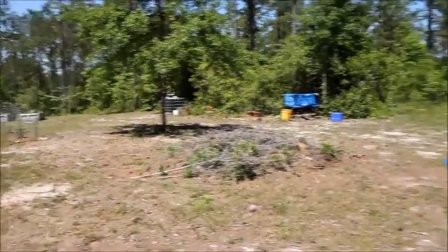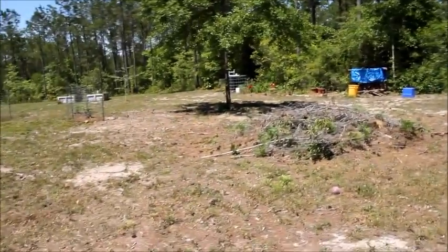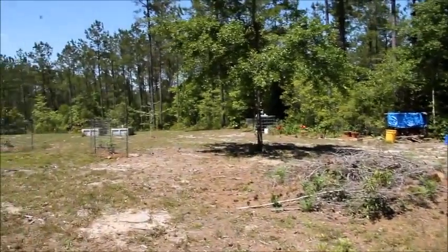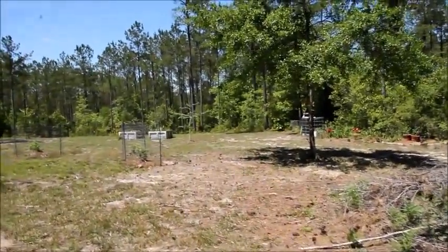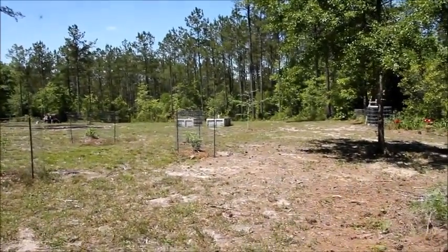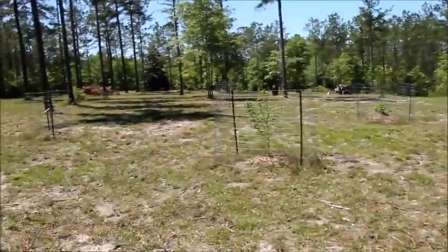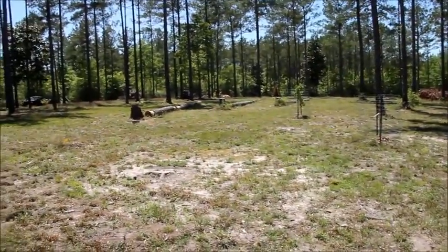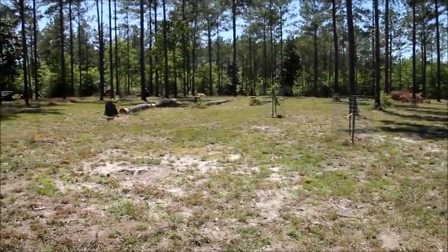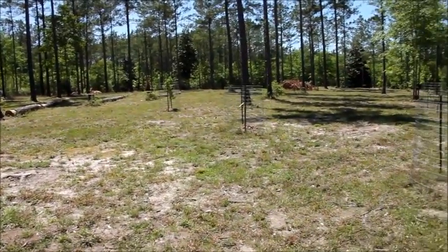We'll scrape all this off with a dozer when he gets here in a couple of weeks. We'll get started on it. Cabin will have to wait till the house sells. So, blueberry bushes, more fruit trees, trees down that we hadn't been able to pick up yet. Get to that probably this weekend, get them out of the way.